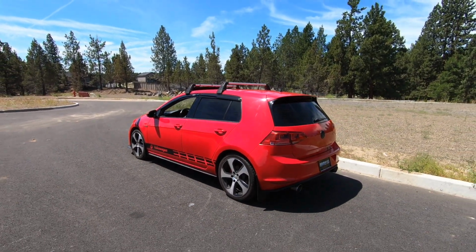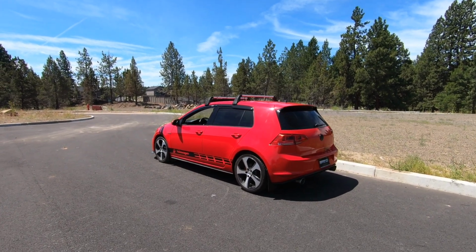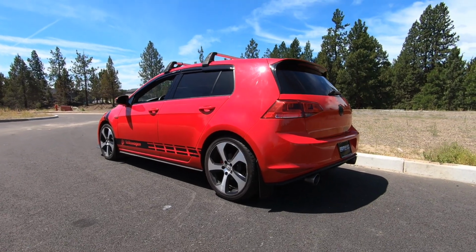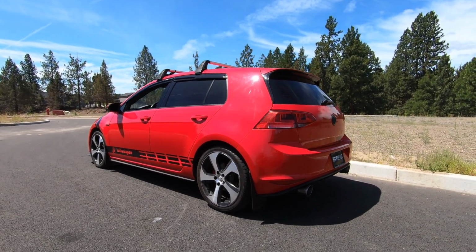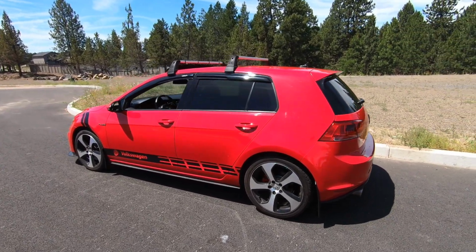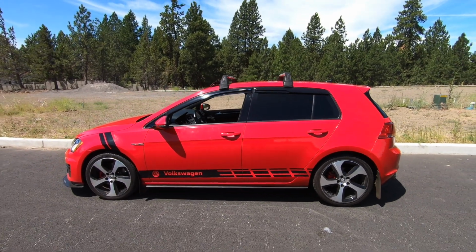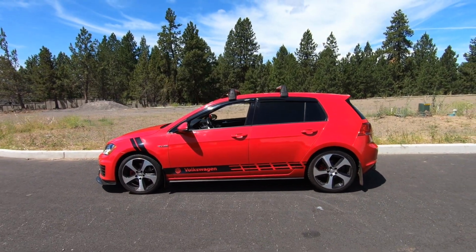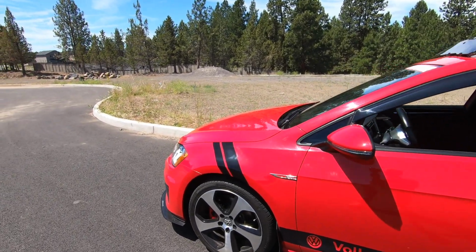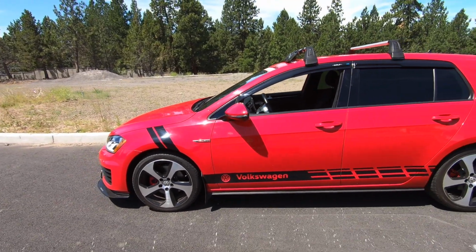It's worth noting that this specific GTI has been heavily modified, so there are a number of differences with this vehicle that set it apart from just the stock configuration. Personally, I'm a huge fan of keeping vehicles in their stock form, but the GTI is a very popular vehicle to make modifications to, and there's definitely a huge market for aftermarket parts. You'll notice that it's got aftermarket decals. We've got stripes on this front fender, as well as on the lower door panels.